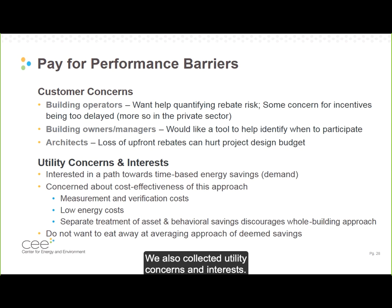We also collected utility concerns and interests. All utilities express the value of time-based energy savings and inquired if this was an opportunity within pay-for-performance, if the pay-for-performance model could help capture this. They also expressed concerns about cost effectiveness of this approach, including the cost of implementing measurement and verification. While most utilities do not have deep awareness of pay-for-performance in Minnesota as a model broadly, this concern of cost-effective M&V was brought up in the context of Minnesota having lower cost of energy and thus lower avoided costs.